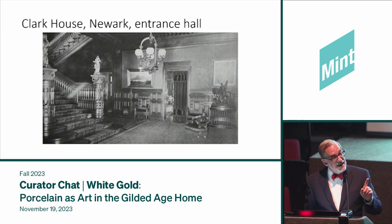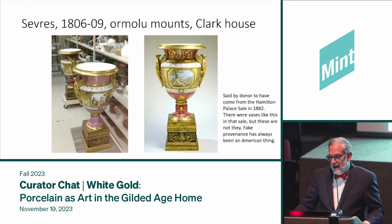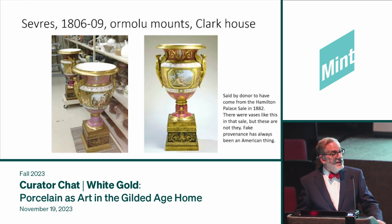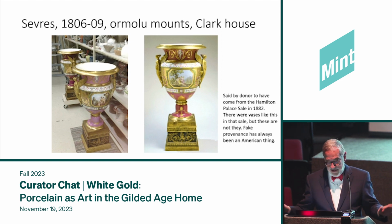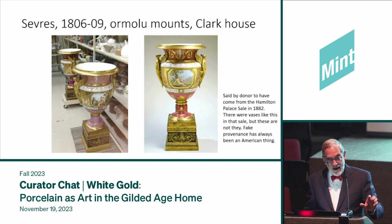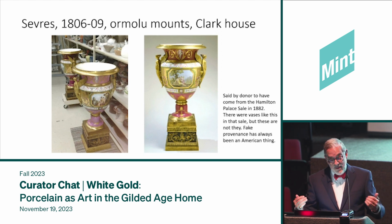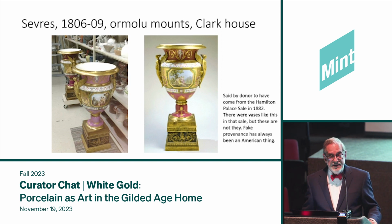But the Clarks did own this, and we know that because William Clark's daughter-in-law gave us these vases in 1930 and said they came from the Hamilton Palace sale, which means nothing to you, but to decorative arts curators, it's, oh my God, that's like Celebrity City. And these enormous 3.5-foot tall vases made in Sèvres between 1806 and 1809 were extraordinary. And she said they were acquired in the 1880s by the Clarks.